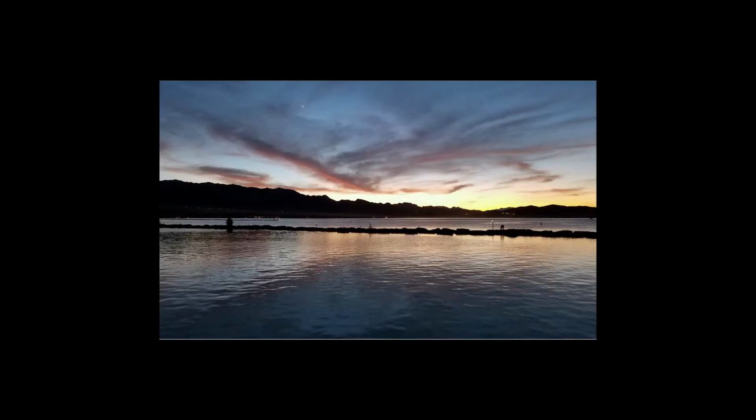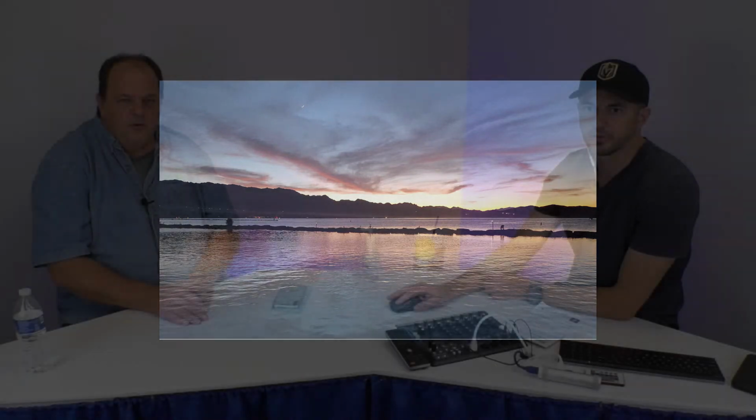So is that out at the lake? That is. My boat's at Callville Bay. This is at Lake Mead Boat Harbor right here. So that's Boulder Beach, right over there. Boulder City would be there. Yeah, that was the sunset on Sunday. Wow, it's pretty. It's beautiful.